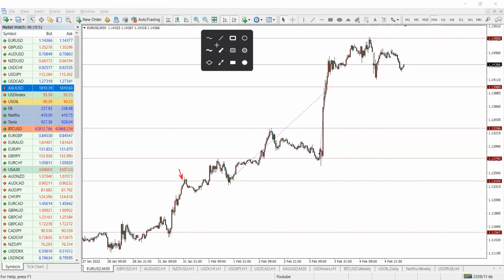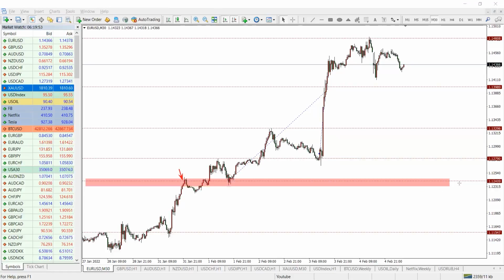As it's an area of resistance, then what did I do? I simply marked this area here. As I marked it as resistance, price later did what? Price later broke out of that area and then came back to retest. On the retest, on the candle formation that we have here, we have a harami, and then of course we even have a double inside bar here, which was enough trigger for me to pull. And then what happened?